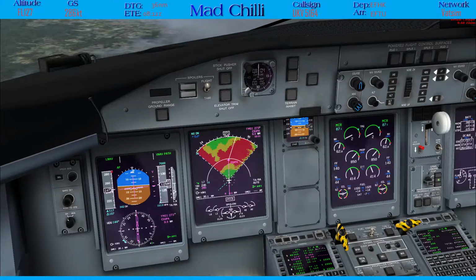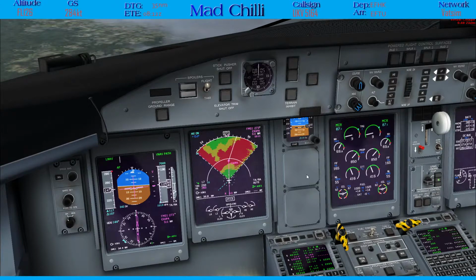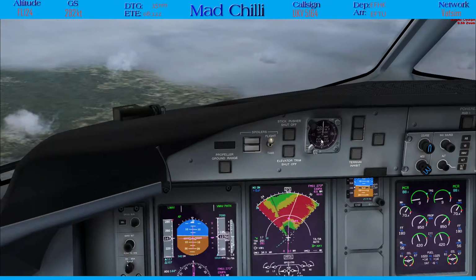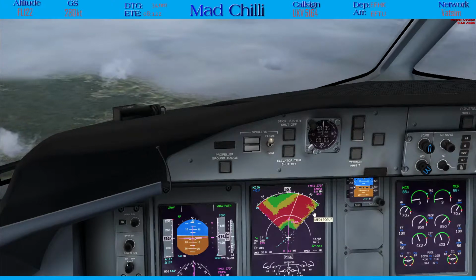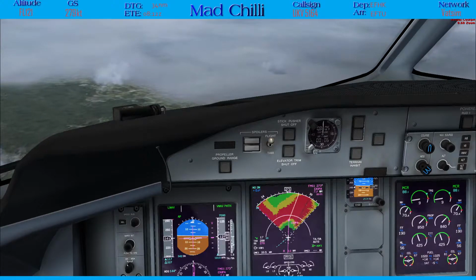Apparently it was 20 minutes since we pushed back, and it was a 12-minute taxi, so I think we've been in the air 8 minutes. You can turn on the seatbelts now. Yeah, I think we've been in the air 8 minutes at least, so that's not really accurate. Nothing's heading to Turku. We've got the airport to ourselves, which was nice.